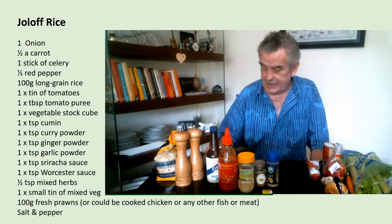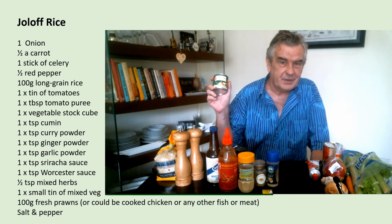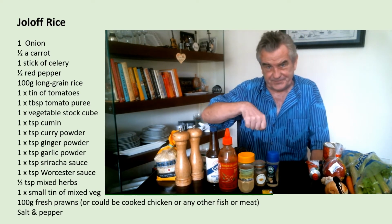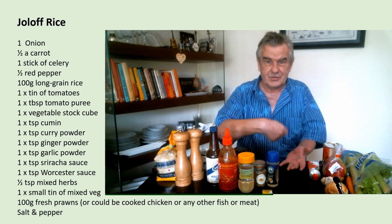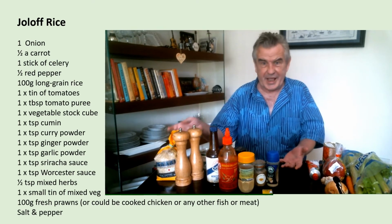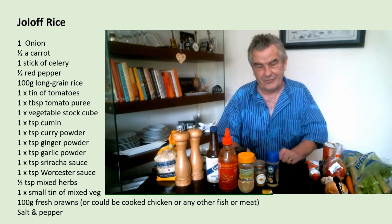Then when we've done that, add a tin of macédoine, chopped mixed vegetables, which is very traditional to add here. So you stir that into your jollof rice mix. Okay, then we'll get our marrow, cut it in half, open it up, scoop out the seeds in the middle of the marrow, and add our jollof rice mix, half into one half of the marrow, half into the other half.